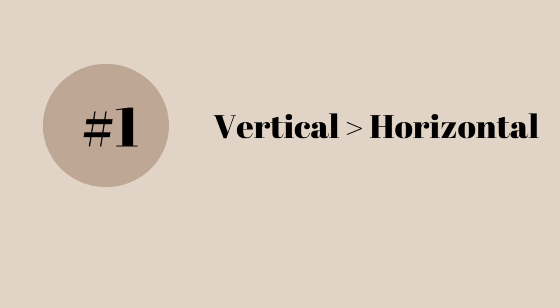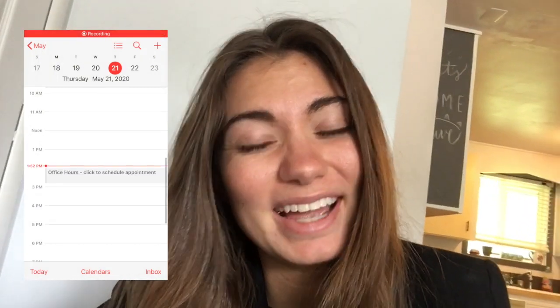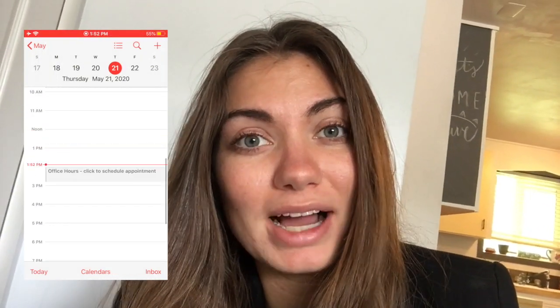I'm just sitting here at my desk and I thought that I should share with you some of my time management tips. So my first tip is to use a planner or Google Calendar. Now the reason that I like Google Calendar is because it's digital and you can easily move things around, but I actually personally like pen and paper, so I use a planner.